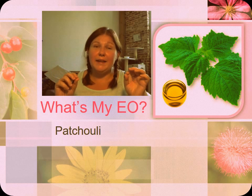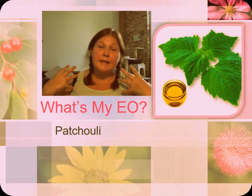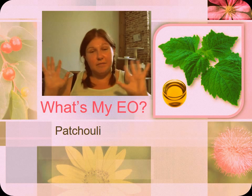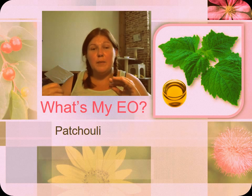If you've ever had the smell of patchouli in your nose, you know it's an extremely earthy, grounding smell. And the smell of patchouli for the hippie, the flower child, was a very significant olfactory symbol of being awake and getting out of the conventional thinking of the time.